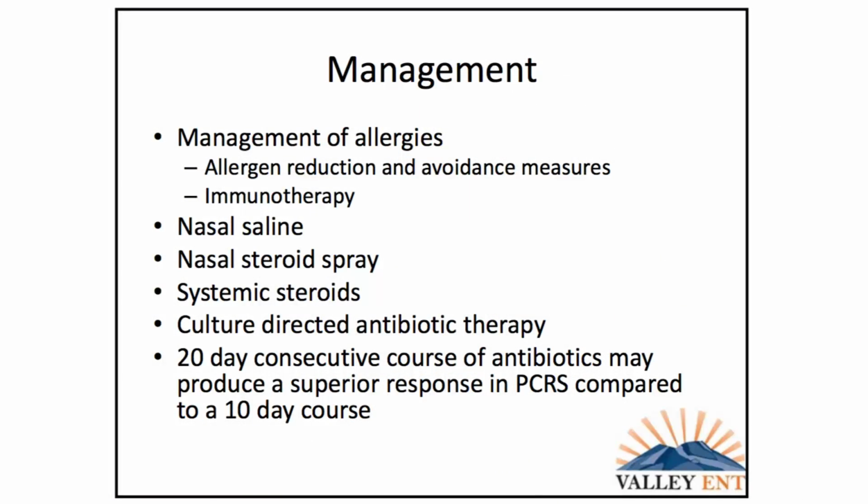Usually I will go ahead and manage their allergies, put them on a nasal steroid spray, choose some antihistamine, see if it goes away. If that seems like it's their primary problem, sometimes even allergy testing or even immunotherapy, which incidentally, in children, putting them on immunotherapy can sometimes help to prevent or decrease the incidence of going onwards to develop asthma. Nasal saline is a wonderful adjunct.